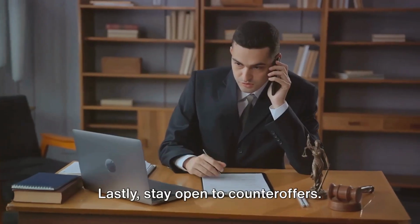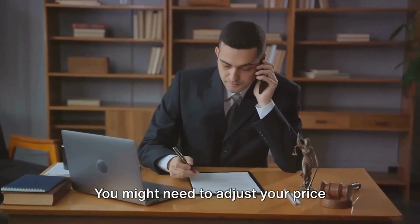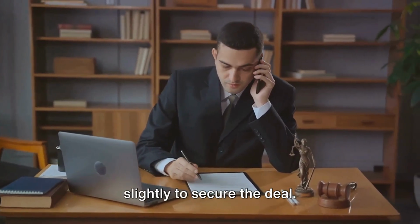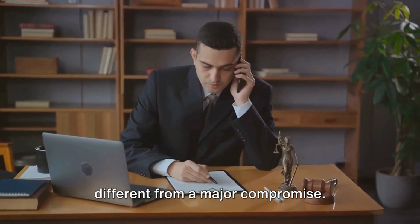Lastly, stay open to counter-offers. A negotiation is a two-way street. You might need to adjust your price slightly to secure the deal. But remember, a slight adjustment is different from a major compromise.